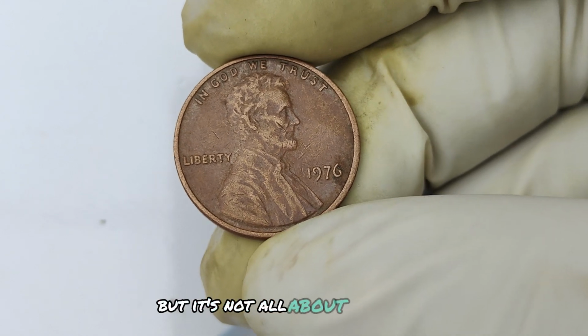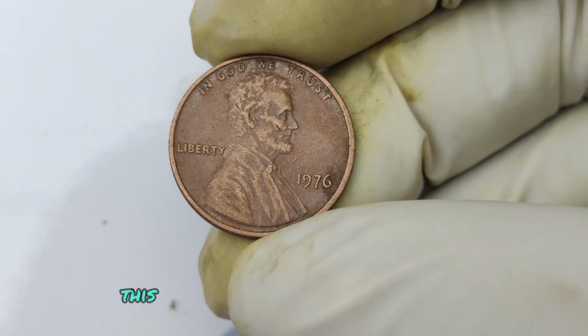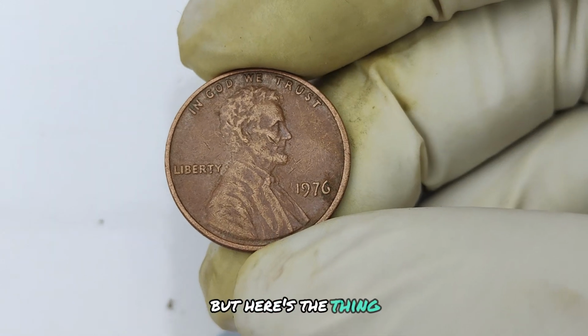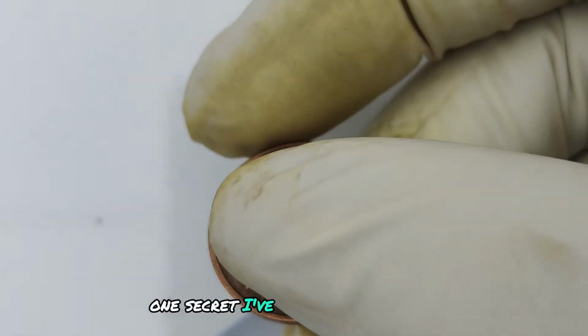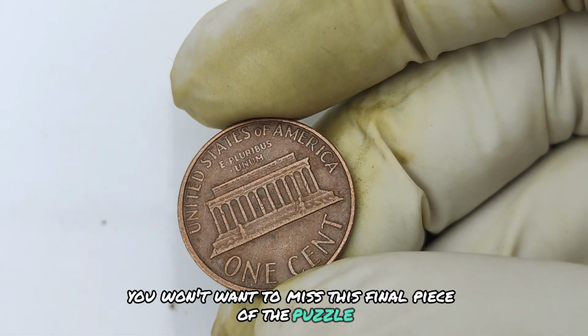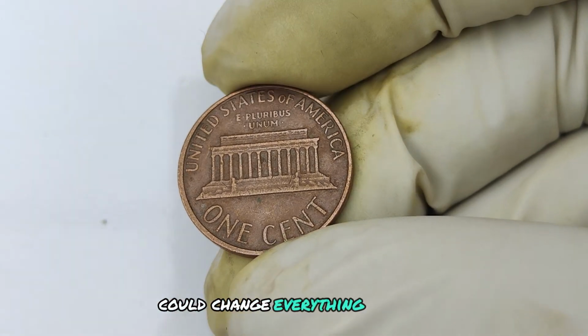But it's not all about the money. It's about the opportunity that comes with it. This is your chance to make your dreams a reality. But here's the thing. There's one last twist to this whole story. One secret I've been holding on to. You won't want to miss this final piece of the puzzle. Stick around, because what happens next could change everything for you.